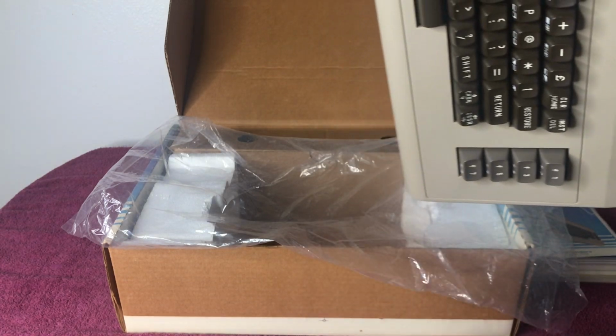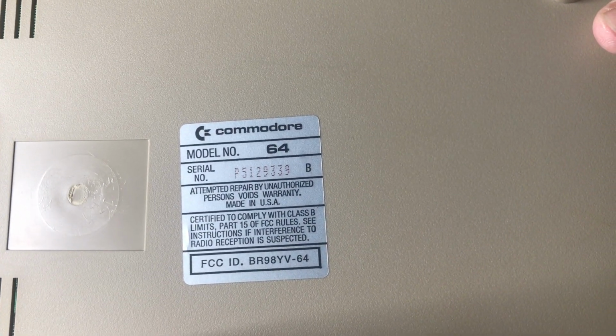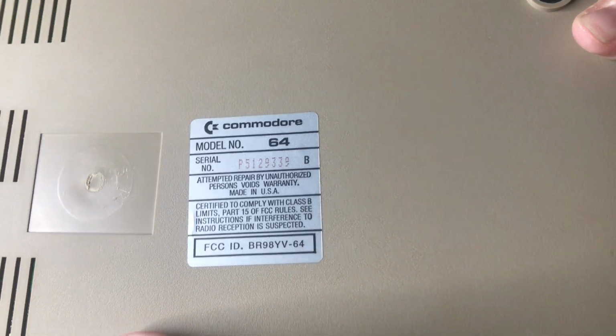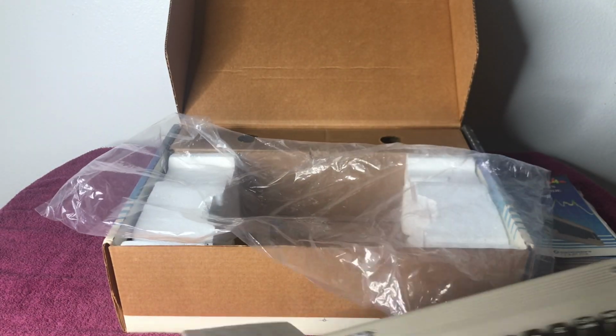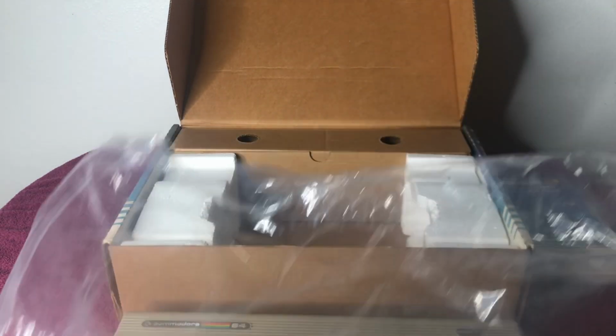This little card's going to fall off, but I'll show you the bottom there. There's the serial number sticker, P5129339B as in boy. And again, this is my childhood machine, so the serial number on the machine also matches the box. And I'll show you that in a minute.